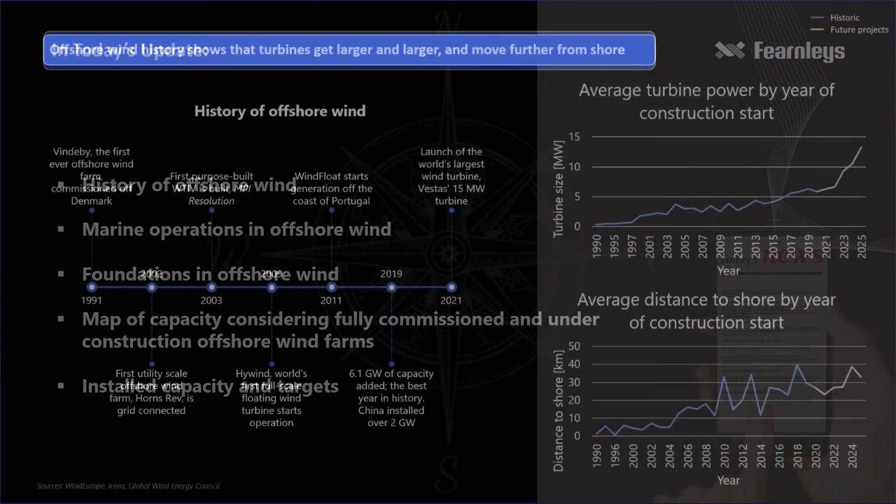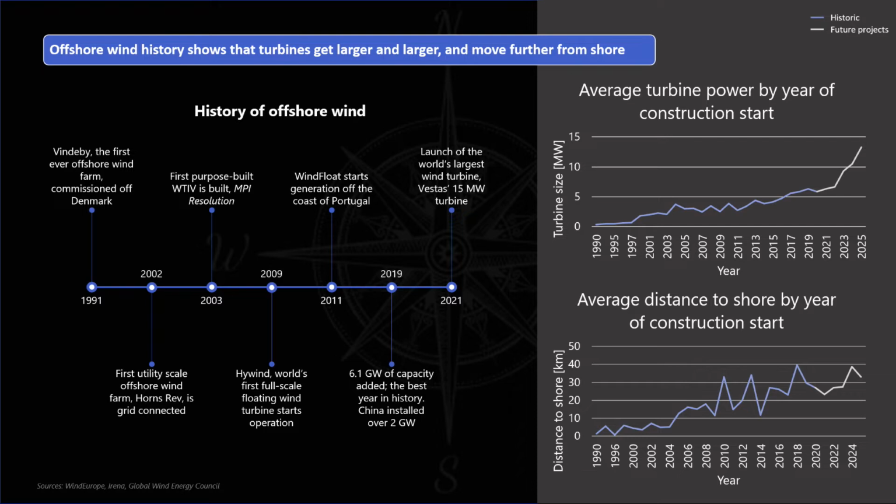So, to start with some brief history, the first ever offshore wind farm is called Vindeby and was commissioned off the coast of Denmark back in 1991 and decommissioned in 2017. Horns Rev was the first utility-scale wind farm, meaning it was large enough to have significant impact on a power network. This was grid-connected in 2002 and was also off the coast of Denmark.